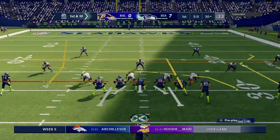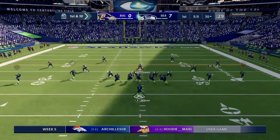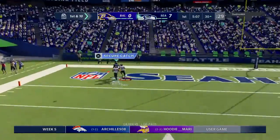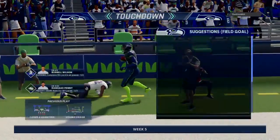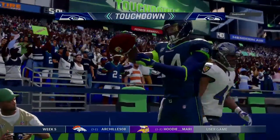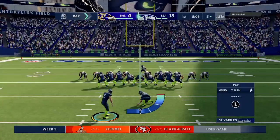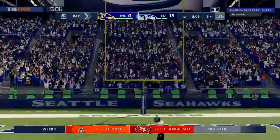So 1st and 10 now from the 30. After the interception, here's Wilson. Going for Metcalf on the deep ball. End zone caught. Touchdown, Seattle. DK Metcalf with his 2nd touchdown in this opening quarter. And the Seahawks are able to stretch that lead out a bit further.